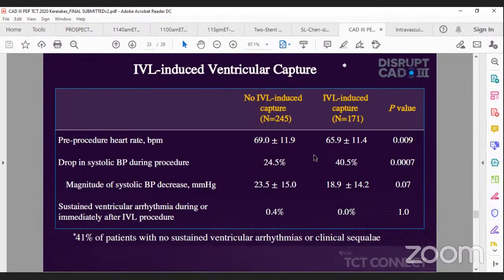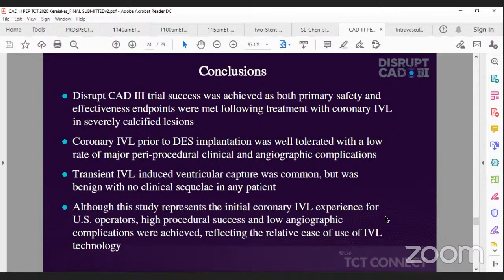0.4%, non-induced capture, so this was not happening due to the device, and this was happening due to the device 0%, and the p-value, of course, was not significant. So it did not have any clinical sequelae for this particular patient.